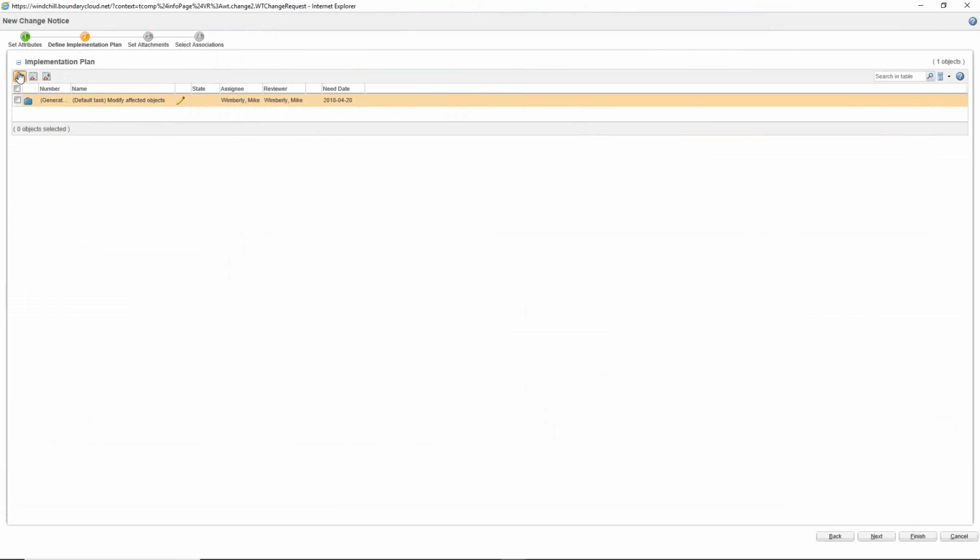And once again, if there's a couple of more, or there's 2 or 3 additional ones, we can go through and create tasks for each one of those. And those will all now be incorporated into this actual change request. I'm sorry, change notice. So now that change notice will have multiple tasks that need to be completed versus just this one single task. And each task can have its own assignee and reviewer as well. So each one can be set up specifically for who needs to see it. And then once again, select next.